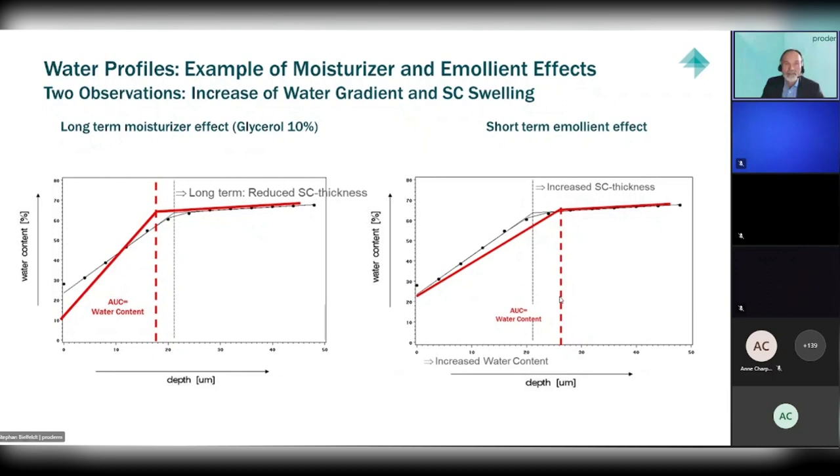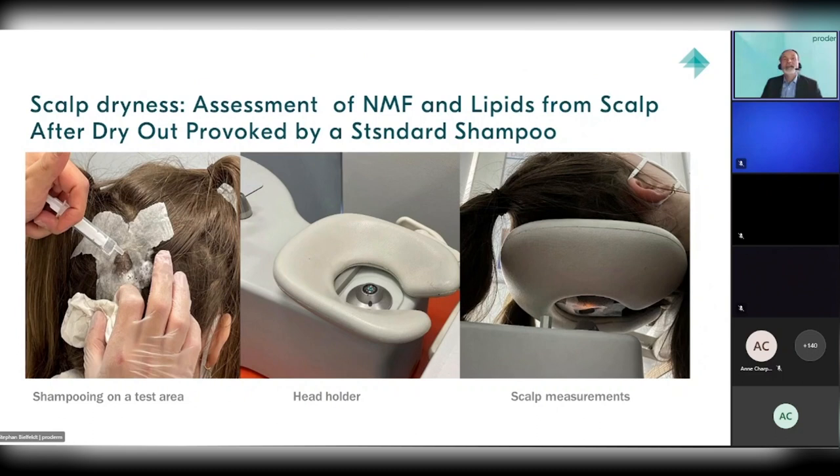So it is a different paradigm of what we can see and what is really a well-moistened skin. Okay, let's come to the experiment, scalp dryness. It can also be measured with Raman spectroscopy, as you see here.